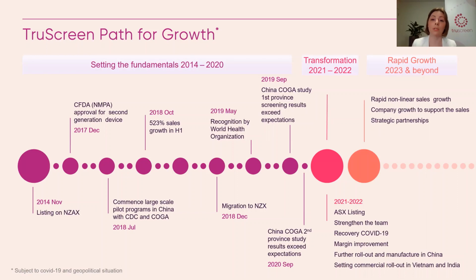This year and the next year is a transformational year for us, because in those years we need to transform our organization and prepare it for rapid non-linear growth that we anticipate to come. So to do that, we are targeting to have ISEX listing this year. We definitely target to strengthen our team. As any business, we need to recover from COVID-19. We work a lot to improve our profitability and our margins. We are working to establish a local assembly of our device in China and rolling out our commercial operations in Vietnam.